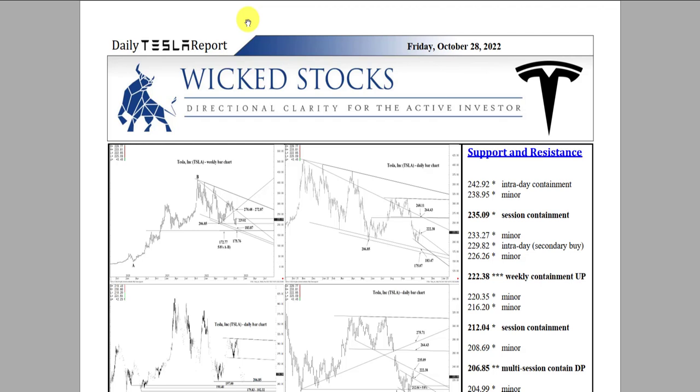You know, we have wrestled with, should we just continue the Tesla Report indefinitely? And there are definitely upsides to that, but we don't want to be locked into Tesla. We really want to mix it up a bit and give you some really good analysis on very day tradable stocks that are all very popular, that you've all traded or presently trade as it is.